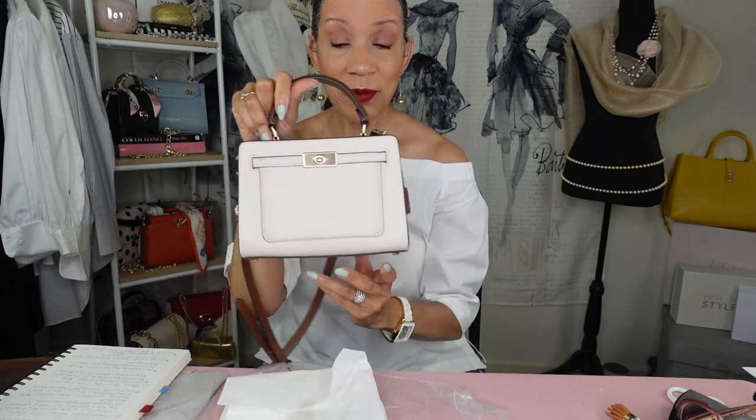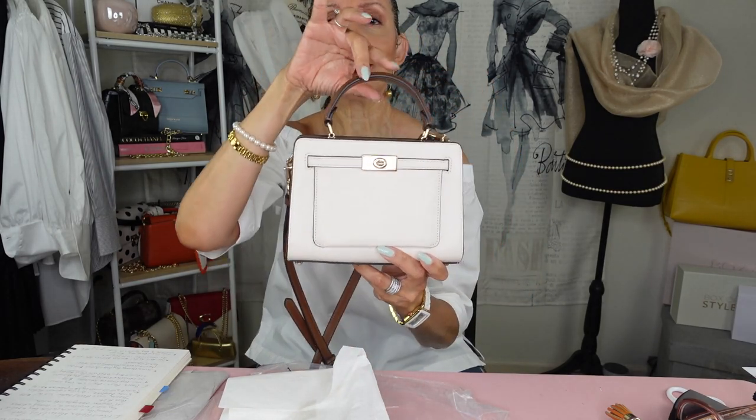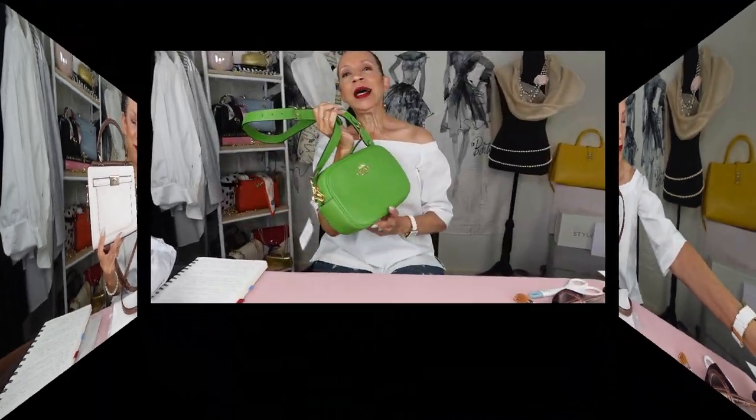I think this is really perfect. I didn't get a bag with this. A lot of times Coach will send bags, but I don't need a bag. She's gonna be on display. And I have lots of other Coach bags. So, hope you like that one. Coming up, we'll do the next Coach.